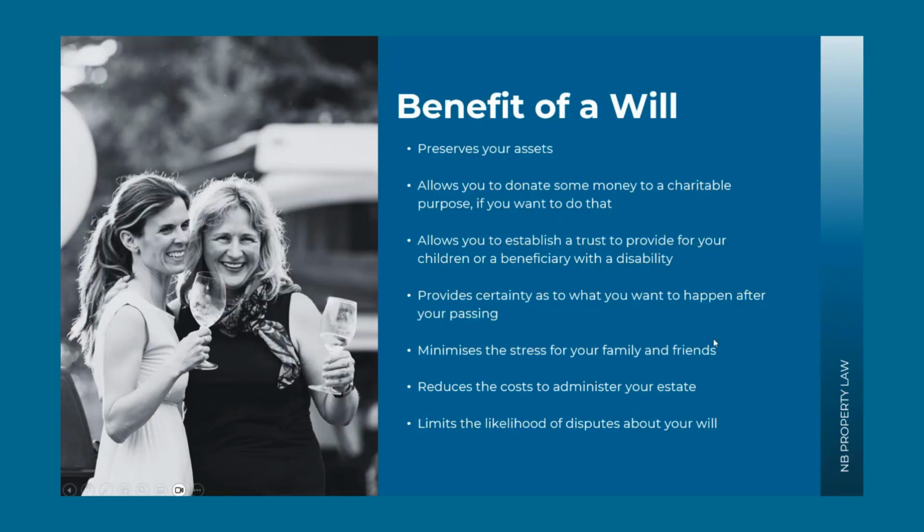So what are the benefits of having a will in place? Obviously, we want to be able to preserve our assets. Over your lifetime, you work hard to build up your asset portfolio, and you want to know that they're going to who you wish for them to go to. It also allows you to donate some money to charitable purposes, if that's your intention, rather than just leaving it all to particular beneficiaries, children or family, friends, and things like that.